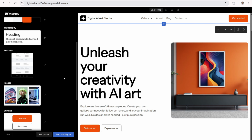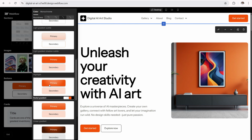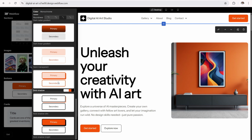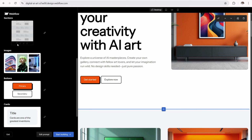I like that. Buttons over here: click on that, choose your button style and color as well, and the roundness, if you want buttons that are really round, a little bit round, simple bold, simple extra bold. Again, you can cycle through all these different options. You get a ton of different options. I personally like this one right there, bold shadow. We'll click on that, and yeah, that looks much better to me. So we'll keep that with the button over there.